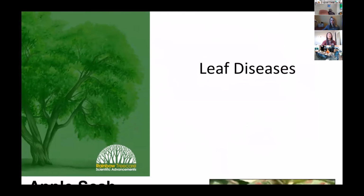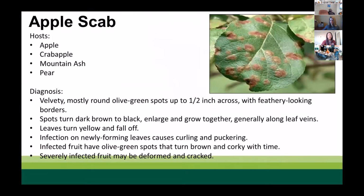So apple scab, that's kind of a huge one in the landscape. I know in some areas of the Rocky Mountains, you guys don't get a ton because it's dry enough that this doesn't impact you, but anywhere where you get humidity, this pretty much is there. Apples, crab apples, mountain ash, pears. You've seen it before. It's these little brown sort of velvety spots that come on the leaves. And then eventually it grows together and then the leaves turn brown and they fall off.